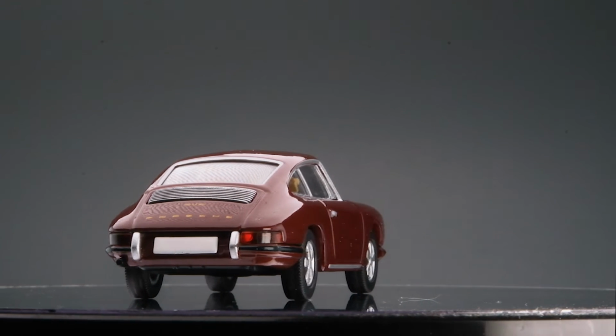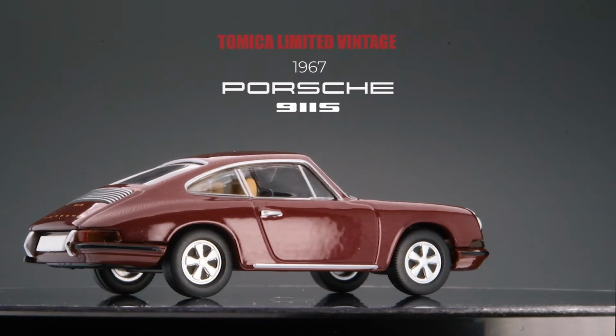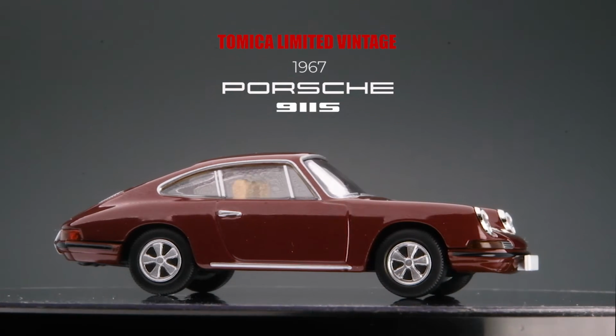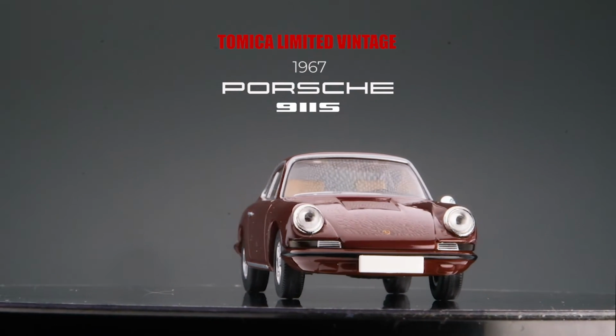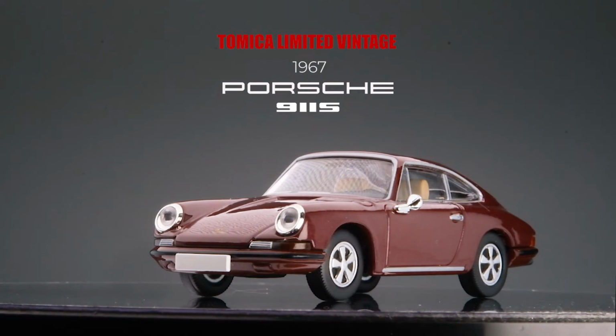And there you have it. The 1967 Porsche 911 S Maroon colorway of the Tomica Limited Vintage line. My take on this? Well, I am a fan of this TLV 911 casting. However, in as much as I would like to collect more of the past models, budget constraints dictate otherwise. Which is why I am glad TLV made another release of this model.